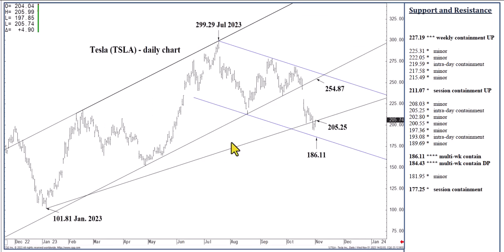Now, we did settle just above this line study on Wednesday, but I don't think it indicates follow-through buying. Now, that may happen, but we could just as easily open right at or below 205.25, which will allow the market to fall back to 193.08 perhaps on an intraday basis. Now, that would be quite a sell-off today, I grant you that. But there's nothing but minor points all the way down.